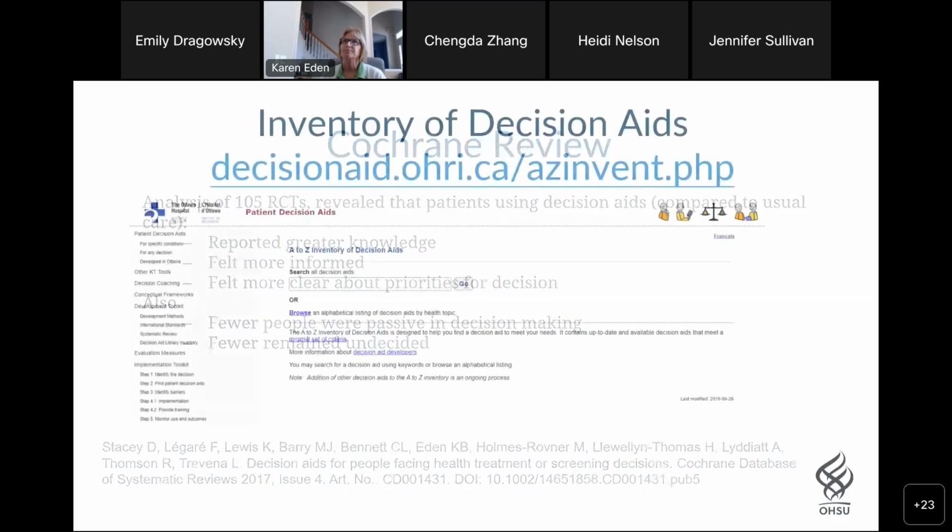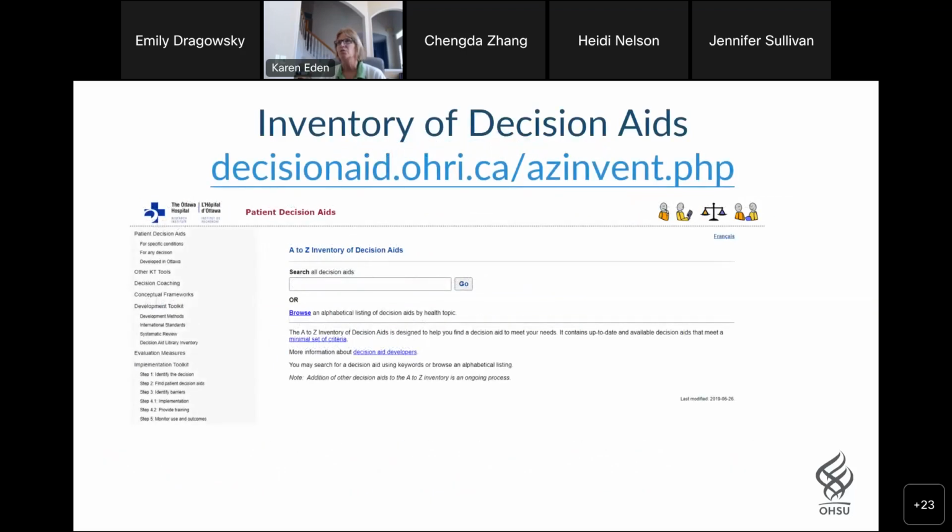And if you're interested in whether there's a decision aid on a topic that you want to explore, there's an inventory of decision aids that's kept by the Ottawa Hospital Research Group. So you can go to this site and look to see if your topic is already in a decision aid that you might want to consider reaching out to the developers.